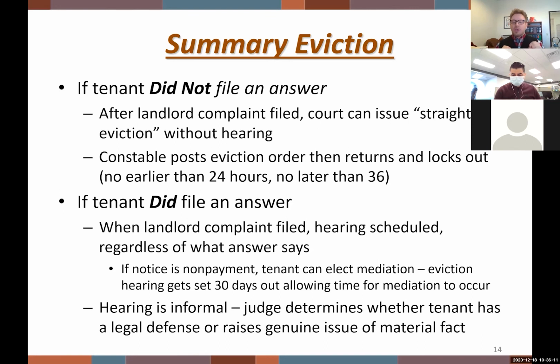So if you are assisting a tenant who has received a non-payment notice, they should elect mediation. There is no downside to mediation. If it doesn't work, it doesn't work. No harm, no foul. But it might, and it extends the eviction process out. So if a tenant does file an answer, as I said, they get a hearing.